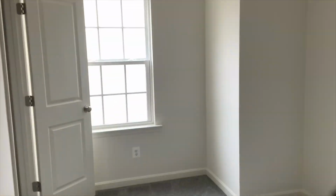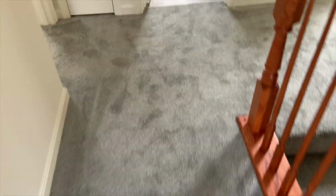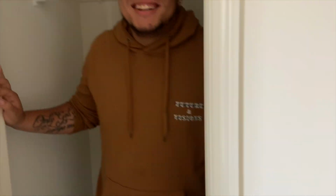My room. Don't look out my window. This is Michael's room. Oh, there's a stink bug. And then his closet. Back out here. The linen closet, a towel closet thing. Whitney's room. Nice big window. Closet.